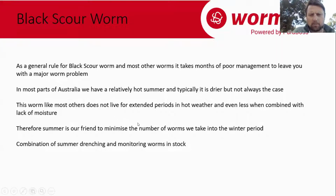And the other thing I want to point out here is that in most parts of Australia, we do have a relatively hot summer. And that's our best friend when it comes to killing worms. The sun bakes worms, it kills them, but it only does that if we actually remove all the worms, or the majority of the worms, from the sheep. So if we have sheep putting worm burdens out all summer and early autumn, the sun won't be able to do the role that we would hope it would be able to in terms of killing worms. So it's a combination of regular monitoring of worms and summer drenching to ensure that we don't take heavy black scaleworm levels into the winter growing season, when this worm in particular really does get a hold of stock.